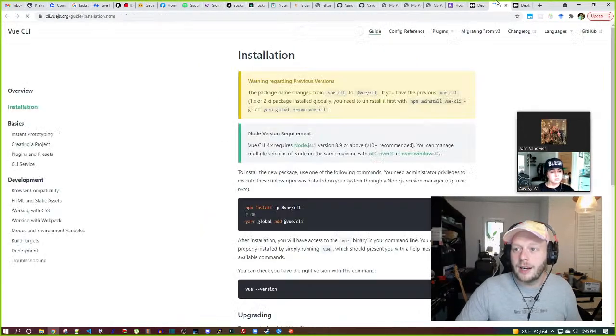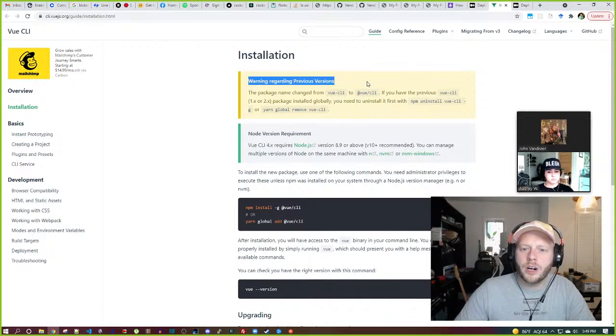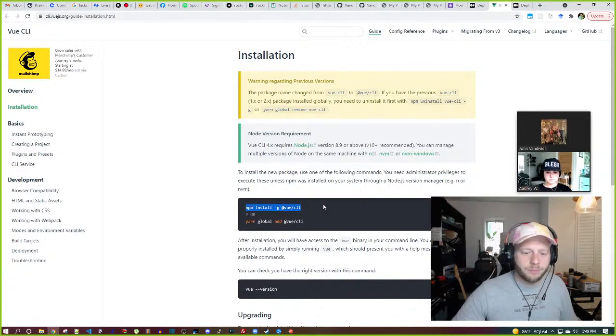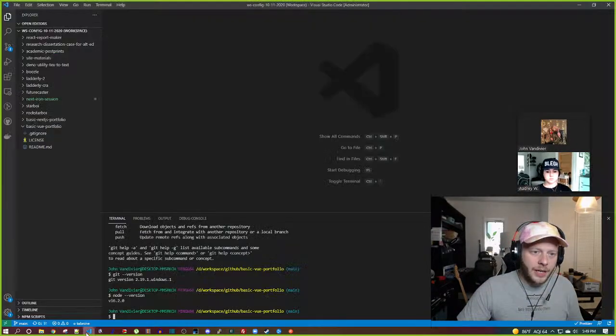Install Vue CLI. Here we go. Warning regarding previous version. Package name changed from Vue CLI to Vue CLI. Cool, cool, cool. So this is the package that we want. Yep, and here it is. Can use npm or yarn. I'm going to just go for npm, but yarn's great. Okay, got my VS Code. npm install -g Vue CLI.